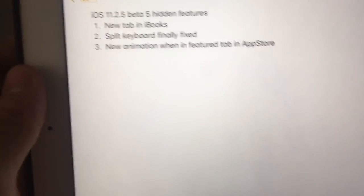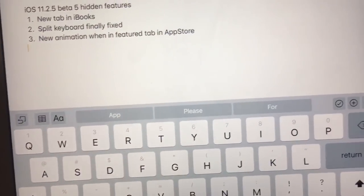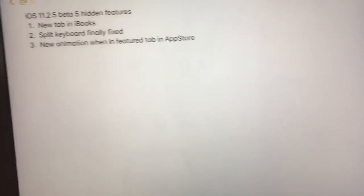Next one is, the split keyboard is finally fixed. See, split keyboard works perfectly in here again. Really cool. And the last one is the new animation in the App Store when you click on the Featured tab.